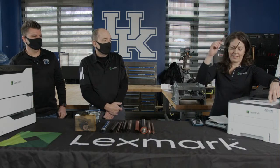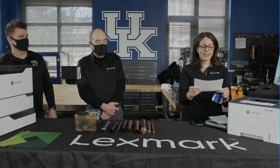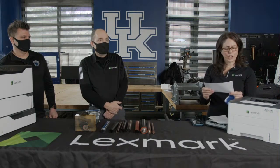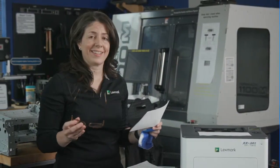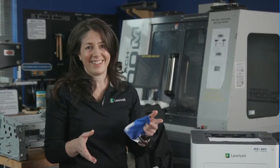All right, so let's get some business out of the way. Lexmark is recognized as a global leader in print hardware, services, solutions, and security by many of the technology industry's leading market analyst firms. That was a mouthful. Let's make this easier. Lexmark makes printers. We make lots of printers, and we're really good at it.